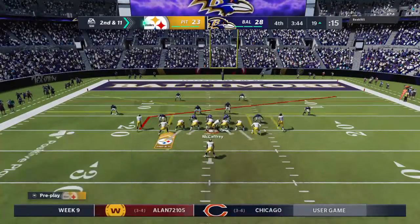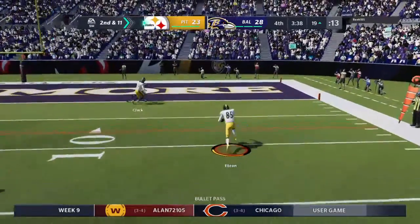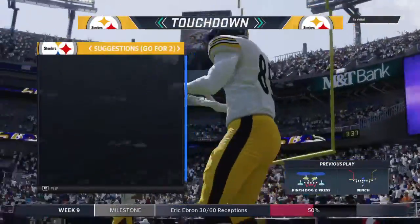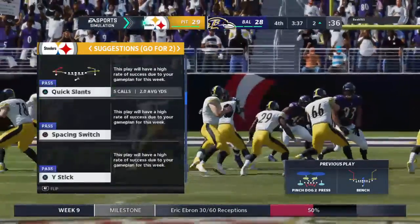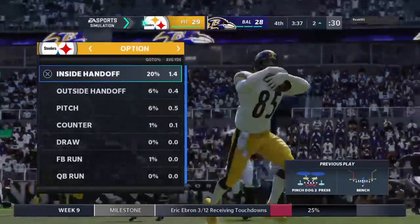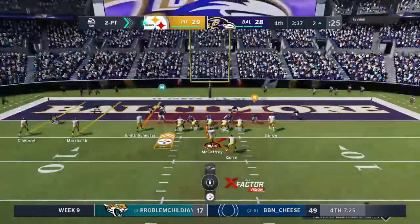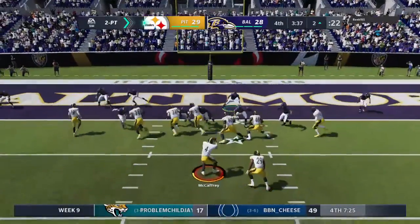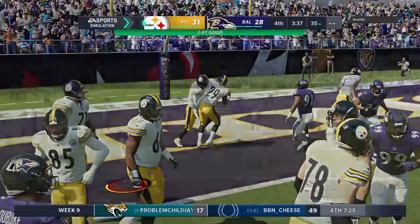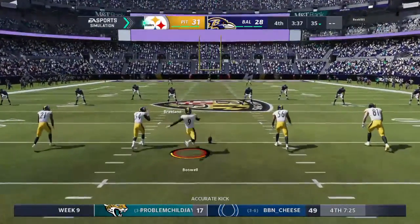Back to throw here. And he will find his man on the outside. And he's going to take it in for a Steeler touchdown. Eric Ebron, his third touchdown now on the year. And the Steelers have taken the lead here in the fourth quarter. So a big play now as the Steelers will go for two. They're going to keep it on the ground. And he'll get into the end zone. So now a field goal would only tie as they've upped their lead to 3. Boswell now to kick it away after the touchdown.